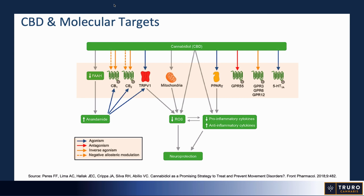For this reason, CBD has been called a promiscuous molecule. Over 65 molecular targets have been identified to date. Some of these targets are receptors, but others are enzymes or transport proteins. For example, CBD slows down the enzyme that breaks down anandamide. This enzyme is called fatty acid amide hydrolase, or FAAH. By inhibiting FAAH, levels of anandamide are elevated and stay that way for a longer period of time. This may be one of the key mechanisms underlying CBD's therapeutic effects.